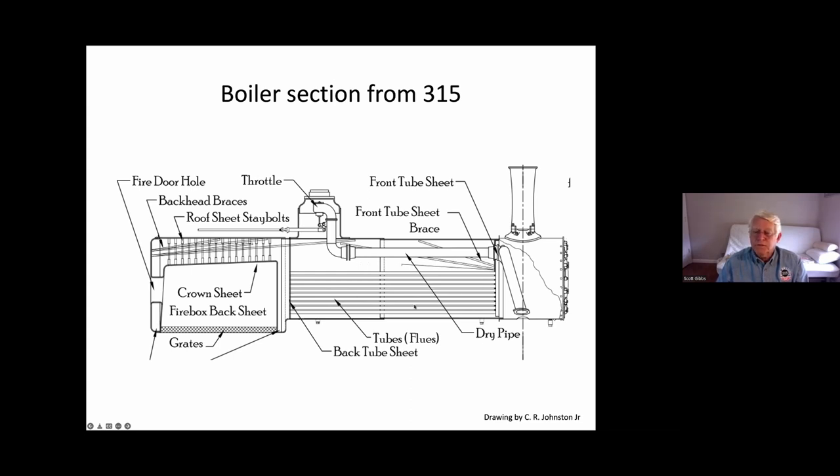This bundle is the tube bundle. In 315, there are 152 2-inch tubes. This is the rear flue sheet, and there's a similar flue sheet right here on the front that forms the back end of the smoke box.